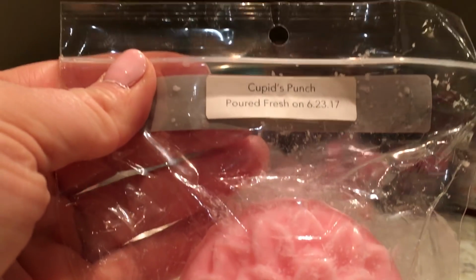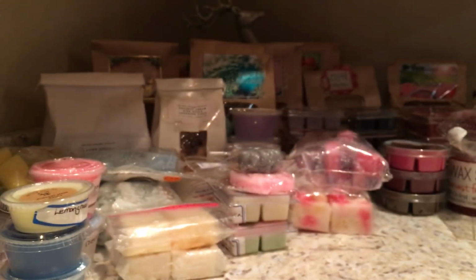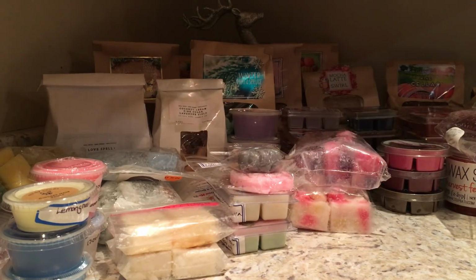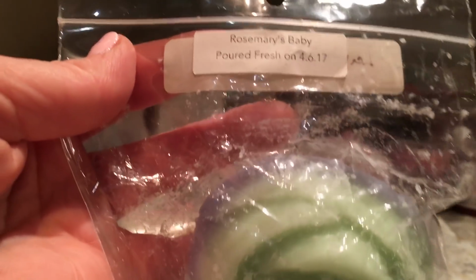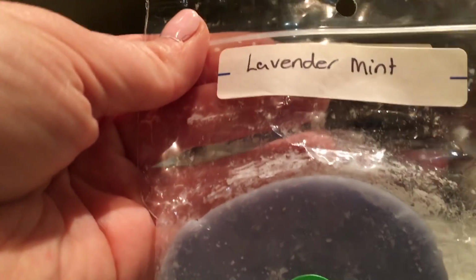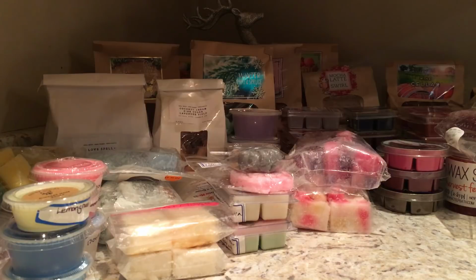Cupid's Punch, which I thought, Cupid for February, I thought that would be kind of cute, even though it's a fizzy scent, but it's strawberry fizzy pops. But I figured, you know, being February, Cupid, not that I'm really much of a hopeless romantic myself, but you know. Rosemary's Baby, so I have lots of this now. I have a full loaf of this. So a Rosemary's Baby is a lavender and mint. So that's it for Vintage Chic Scents.